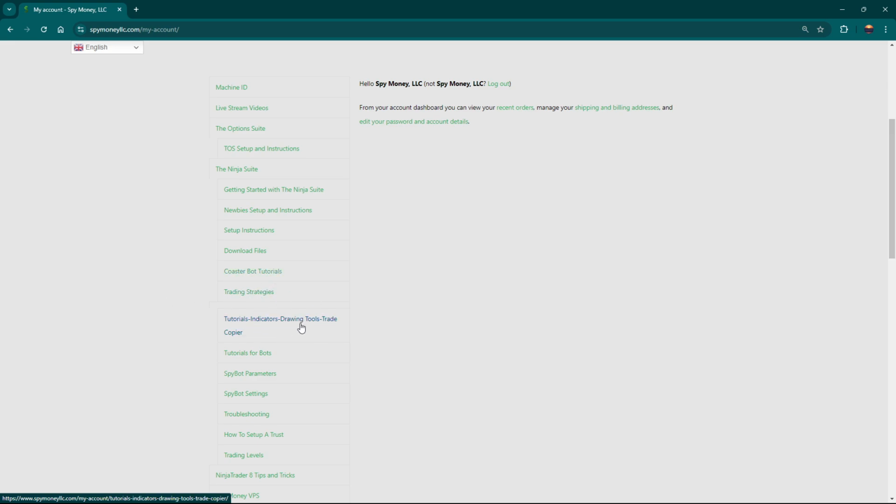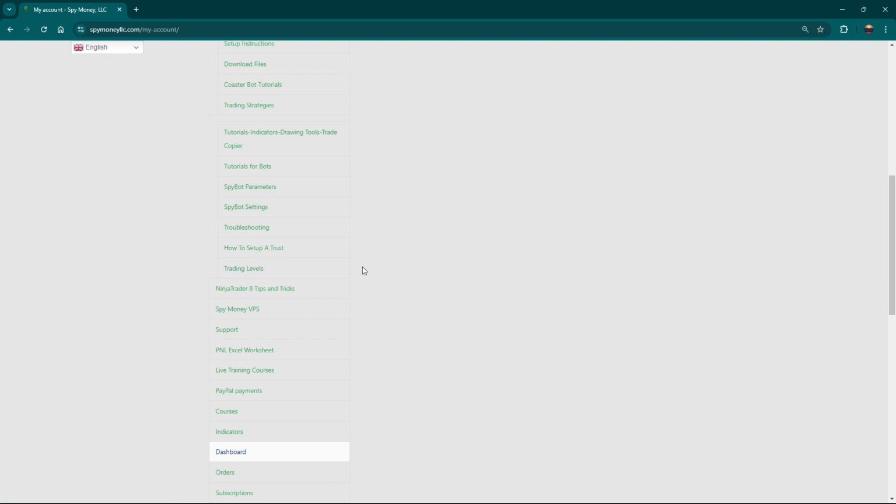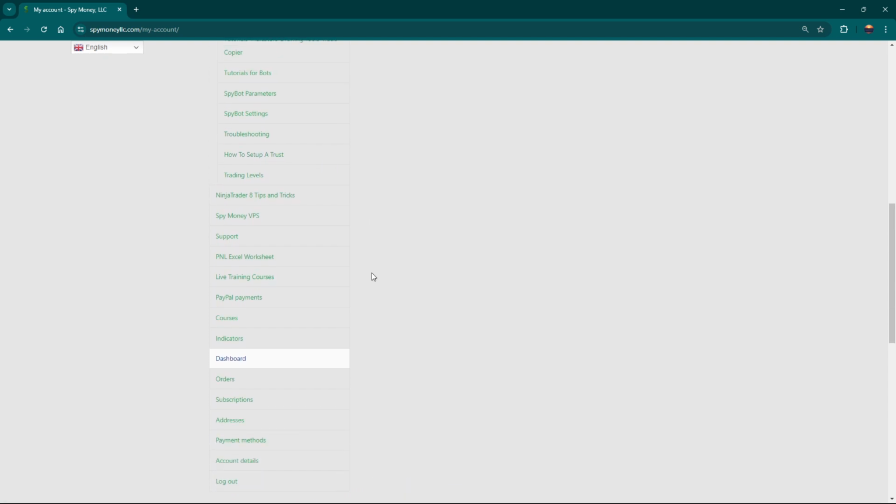And then we have some trading strategies that you can use. There's the indicators and so forth that we use for everything. All the tutorials are in there. Tutorials for the bots, the parameters. There's just all kinds of things in here for you to learn. Even how to set up a trust to help you on tax savings. And all of your subscriptions, everything, you can change whatever you want here. It's not showing here, but there's a Discord username that goes in here, and you click on that, and that's how you get into the Discord.